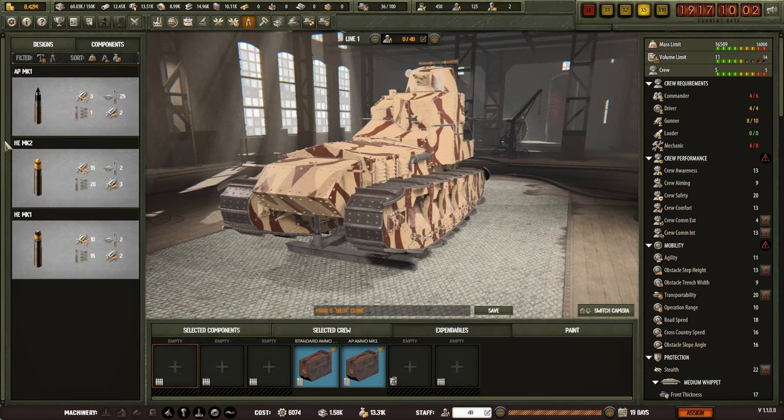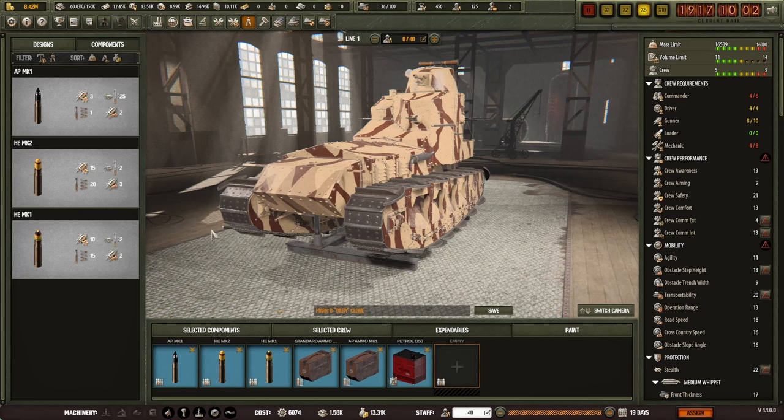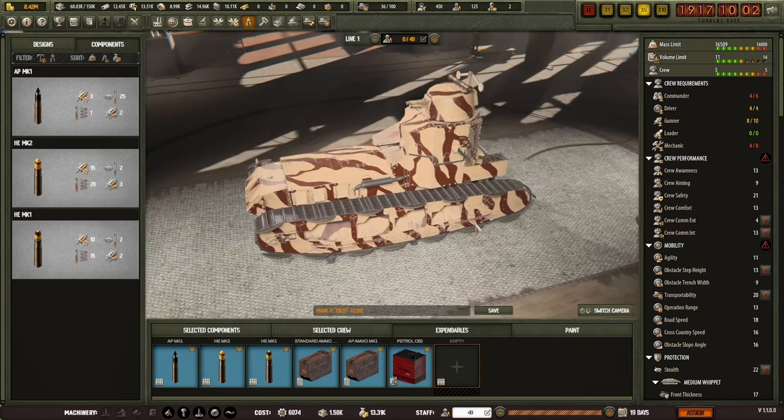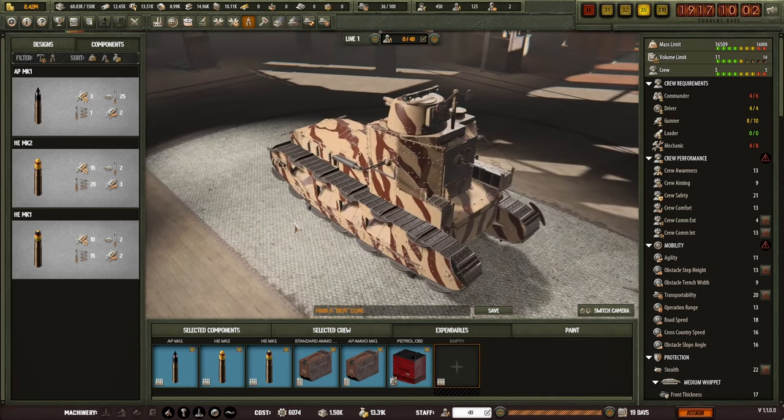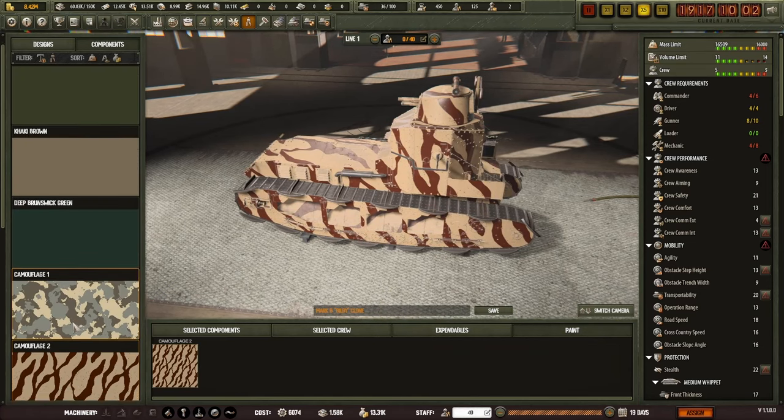And we can pack this full with ammunition, plenty of ammunition space. We can have HE and AP ammo. Put the latest petrol in. Oh, we've got four slots for our main gun ammo. That seems very generous for such a small cramped tank. But we don't have a fourth type, so maybe when we get canister shot, we can throw canister shot in there as well.